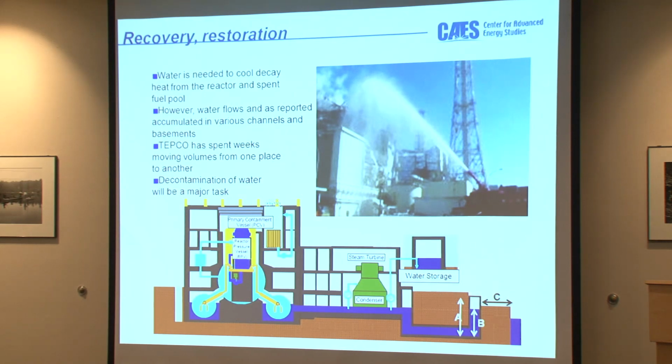So the other thing is that you cannot be indiscriminately pouring water or injecting water. Eventually, these volumes fill up. Then they're all contaminated, and TEPCO has spent weeks moving one filled tank into another empty tank, so that they could move, this was filled, they had to empty this, then they had to empty the condenser. Everything is contaminated. They had to do this volume analysis of empty tanks and filled tanks, and that all takes time to do. Okay.